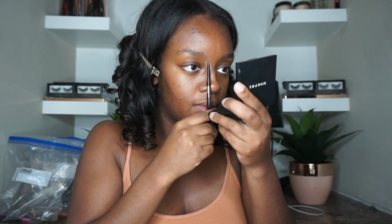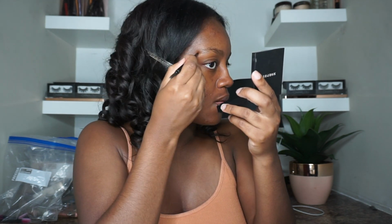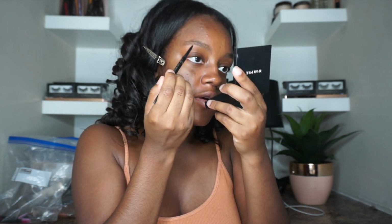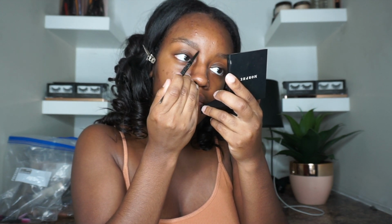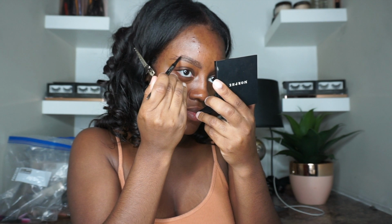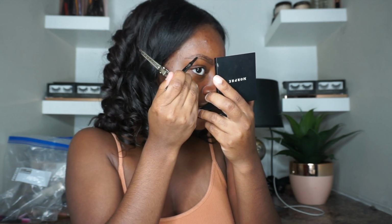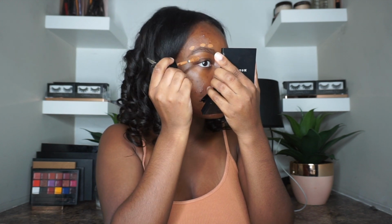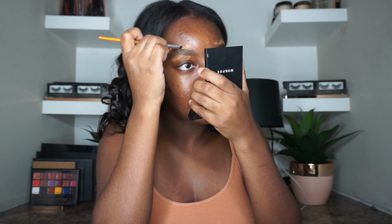So I'm gonna start with the brows because I'm going out. I'm just making little dots here like usual, just to fill in the hairs. So now that my brows are filled in, I am going to just clean them up with my concealer. Like the edge of that, like I always do.